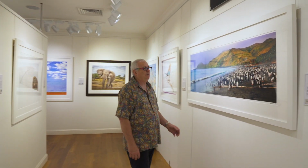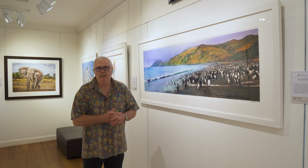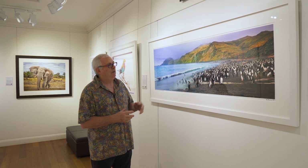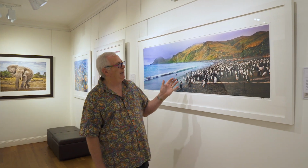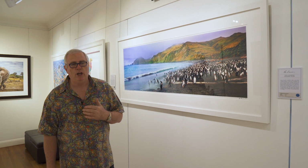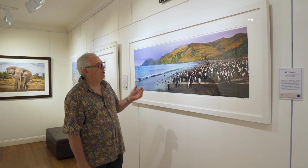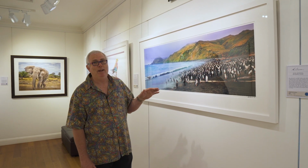Now, this is shot on film. We put this one in too. This is one of our well-known shots, and this is down on Macquarie Island. Macquarie Island is probably one of my favourite locations. Everybody goes down to the Antarctic, which I love too, but I really love Macquarie Island. One of the things when you're shooting penguins is the rule that you're not meant to go any closer than so many metres. But unfortunately, penguins don't know the rules, and they don't care about the rules.